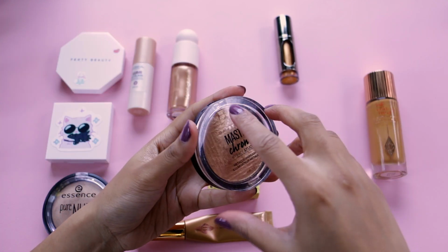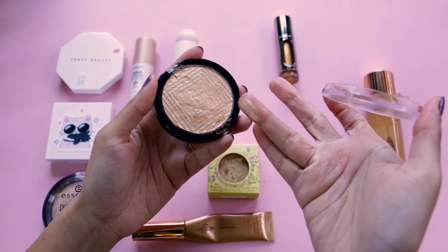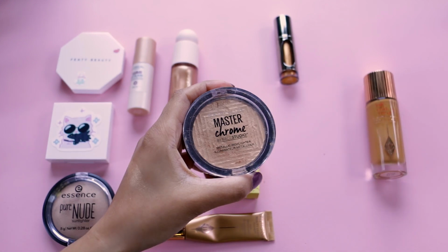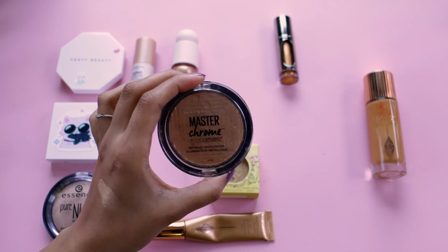I think this Maybelline Master Chrome is just too old at this point, even though it is utterly iconic and so metallic. I have other highlighters in my Hourglass palettes that I think could fit the bill, and so I just don't think I need to keep it around anymore, which is sad.